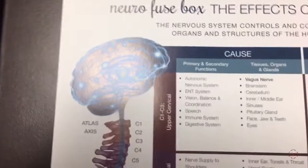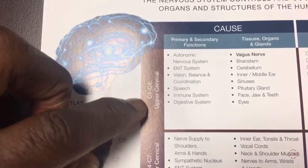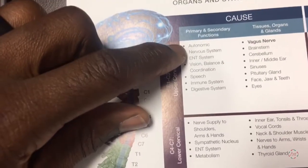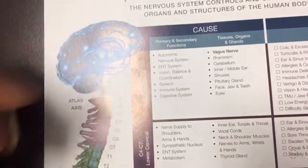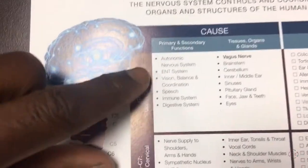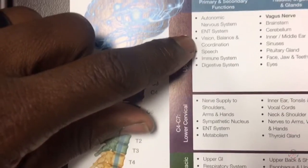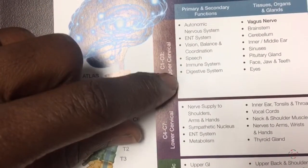And so we're looking at the very top vertebra of your spine here, and we're talking about C1 through 3, the upper cervical area. In that area, some of the primary and secondary functions that happen there: we're looking at your autonomic nervous system, so that is your digestive system, your heart rate, lung function, all those different things. We also follow up with the ear, nose, and throat system, your vision, balance, and coordination, your speech, your immune system, as well as your digestive system.